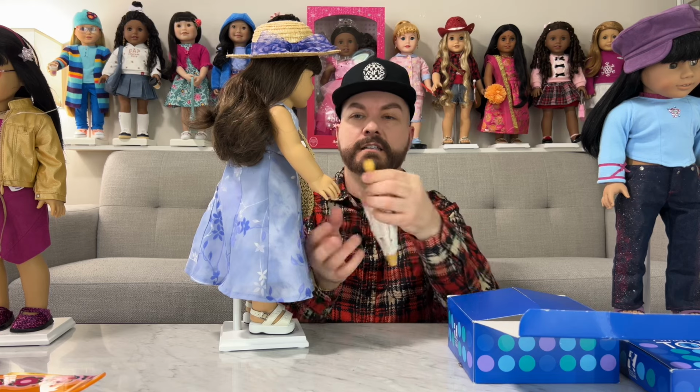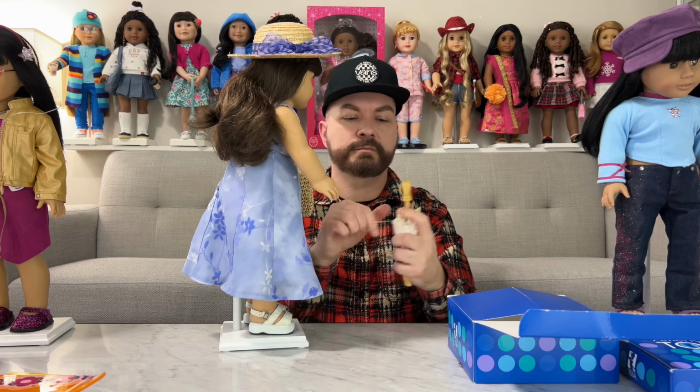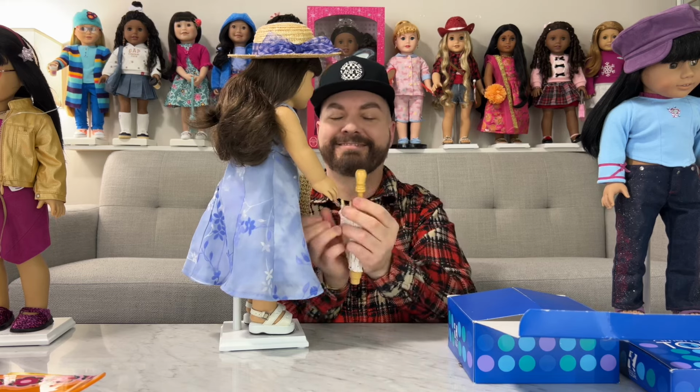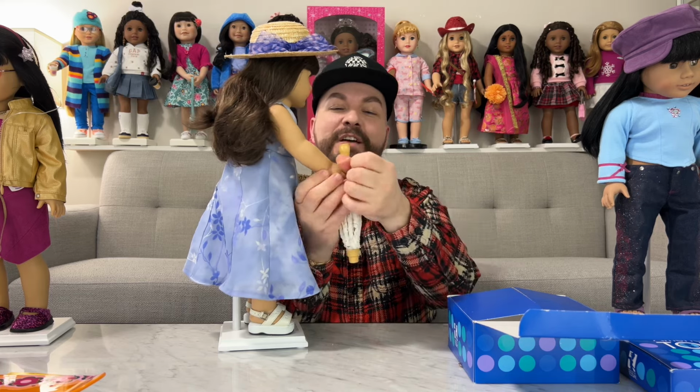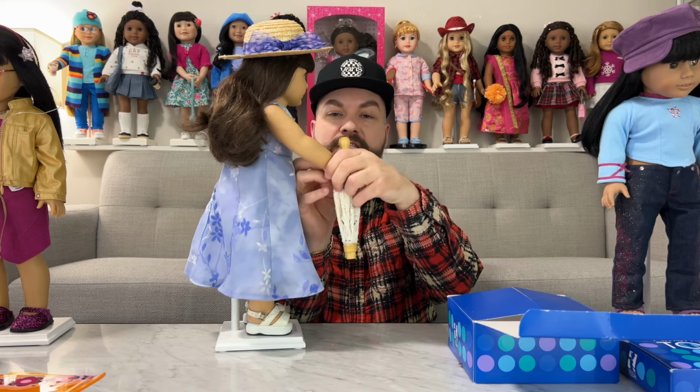Because most people would know by now that I save every single elastic that comes with my dolls. But this is like a heavy parasol. I don't know how well it's going to hold. This is so janky. Not that I felt rushed when I sat down to do this, but I just wanted to do something quick and breezy.